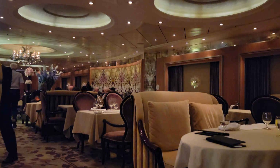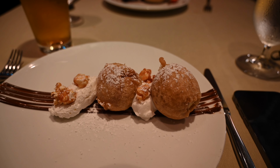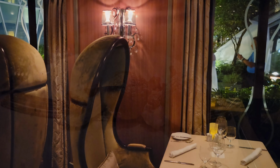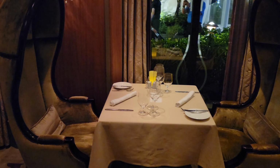We often get asked about dress code, and it is what Royal Caribbean calls smart casual, so this is considered a step up from your regular dinner wear. Men do need to wear long pants. 150 Central Park is very popular, so we do recommend that you book in advance as it will fill up. So even before you're sailing, you can book on the app, website, or give them a call.